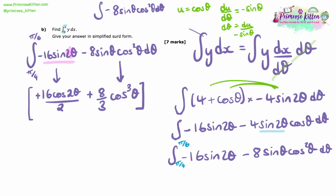So if I put that now into our equation here, I end up finding that I've got minus 8 sine theta. Cos squared theta will just be u squared. D theta is going to be du over minus sine theta. Notice here I now get this cancellation of the minuses and of the sine. And all that I'm left with here now is going to be 8u squared. And of course, we do know how to integrate 8u squared. It's one of the easy ones, isn't it?